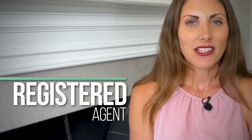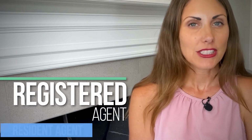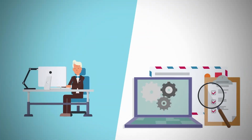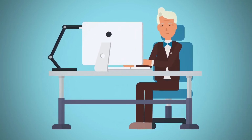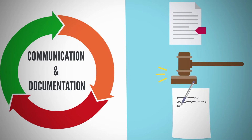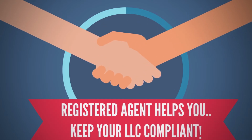So now let's dive into what a registered agent is. Every LLC is required to have a registered agent. Sometimes they're called a resident agent, statutory agent, or agent for service of process. The registered agent must have a physical address in the state your LLC is set up. And this person helps you with important communication and documentation. This can be things like franchise tax forms, notices of litigation, tax and legal correspondence, and required annual report forms. Basically, the registered agent helps you keep your LLC in compliance.